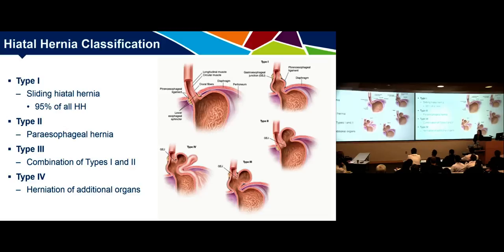This is the hiatal hernia classification. So type 1 is sliding. This is the most common one we see. It's 95% of patients have it.